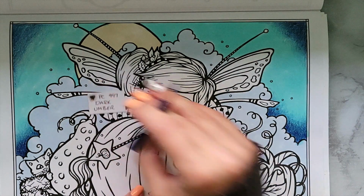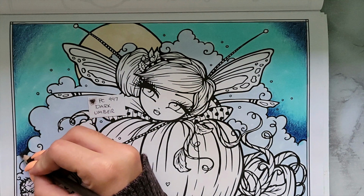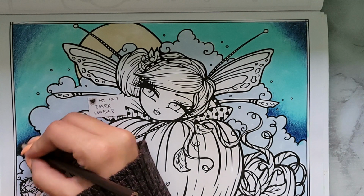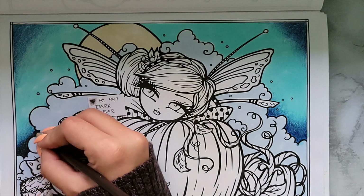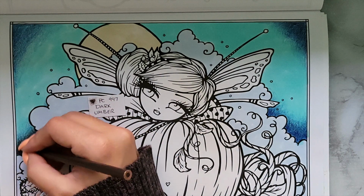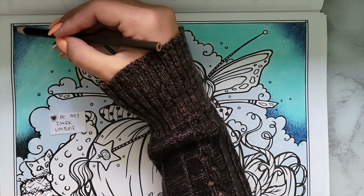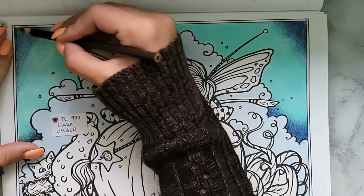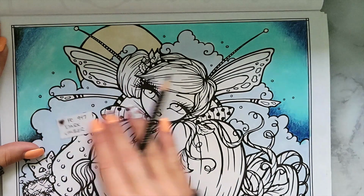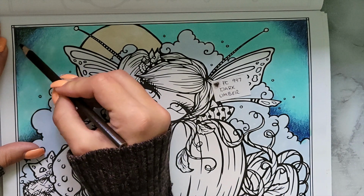All right, let's come in with the dark umber. So this I'm just going to use for the darkest of areas. I'm going to put a fair amount back behind here, I think, and then we'll fade it out right about here. So I will pull the Indigo blue up a little ways over there, because otherwise I'm just going to be covering it the entire time, because this is kind of an awkward area to color.